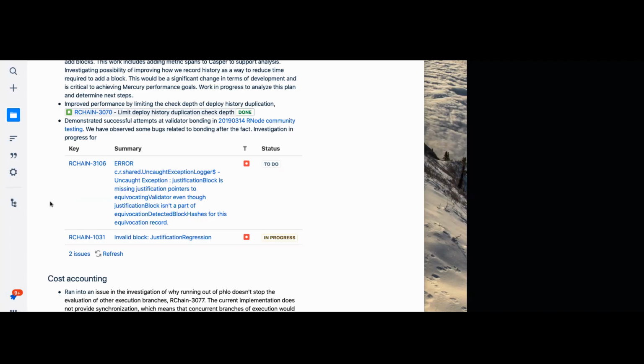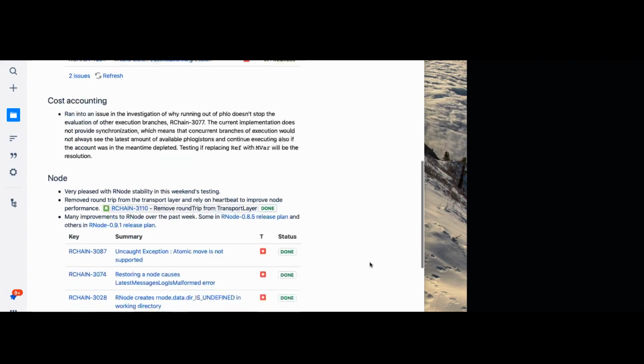Really grateful for our community testers during last week's community test. It is a huge thing when you can walk away from a test and say, everybody who wanted to bond as a validator could. And we can absolutely say that after last Thursday. So that was really good news, and many thanks to our community testers for helping to support that. We have since observed some bugs related to bonding. It's not the act of bonding, it's after the fact. And so Kent is investigating the two bugs shown here, 3106 and 1031, and we'll continue to look at that. But many thanks to our testers last week. That was excellent to see.